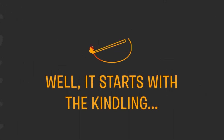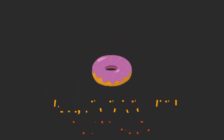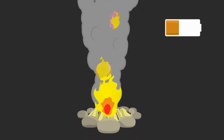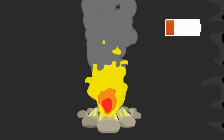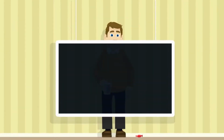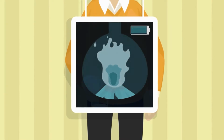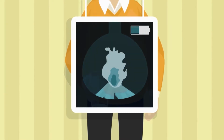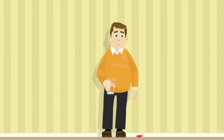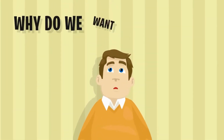Well, it starts with the kindling, or the carbs. We eat some, but they quickly burn off, causing our energy to drop and giving us cravings for more. We can keep throwing these sticks on the fire, but they will burn fast and never give us the consistent warmth or energy that we need. When you start to add proteins to this fire, your body can burn these logs as fuel a little bit longer, yet it still doesn't compare to what happens when you get your body to a state where it can actually burn fat. So why do we want to burn fats?